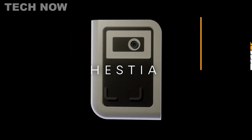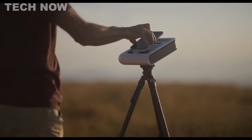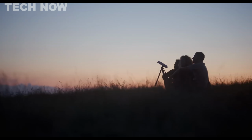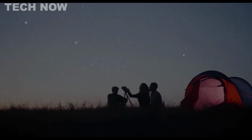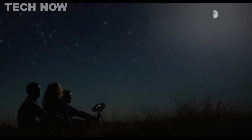Prepare to witness a revolution in stargazing with the Vaonis Hestia, the world's first smartphone-based telescope designed for both day and night observation. Recognizing the potential of modern smartphones and the anticipation surrounding the upcoming historic eclipse, Vaonis has crafted an affordable, user-friendly marvel, blending cutting-edge technology with simplicity.